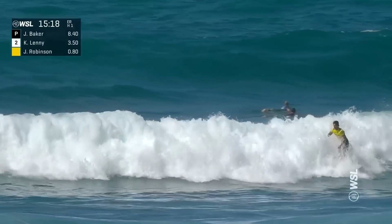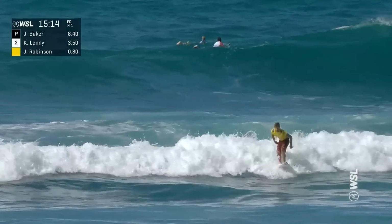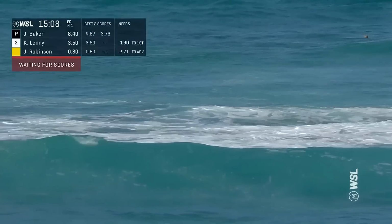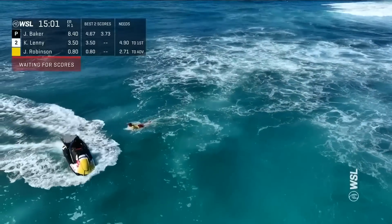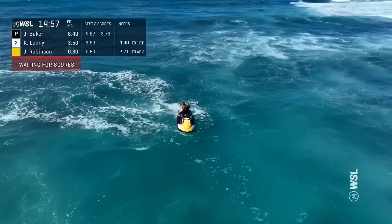One closeout section turn, calling for the jet ski. So we'll build upon that 0.8, but like you mentioned, Strider, he's up against it right now, and certainly feels like he's feeling that pressure, but wanted to get another wave under his belt. Did that with that one. Well, he doesn't need a big score to jump into the advancement position, so I feel like it was great for him just to get moved.